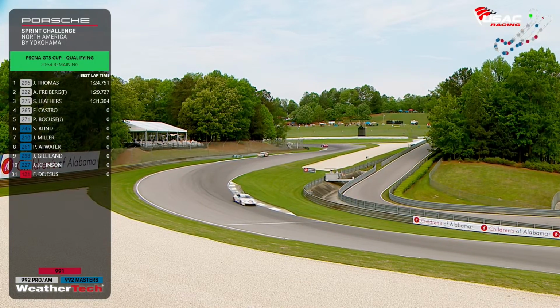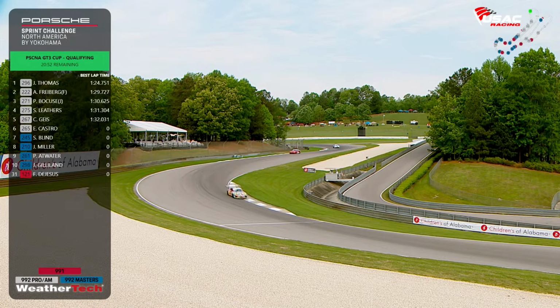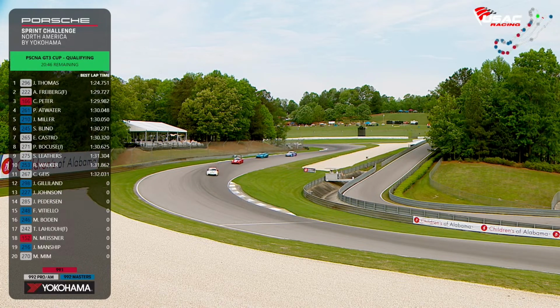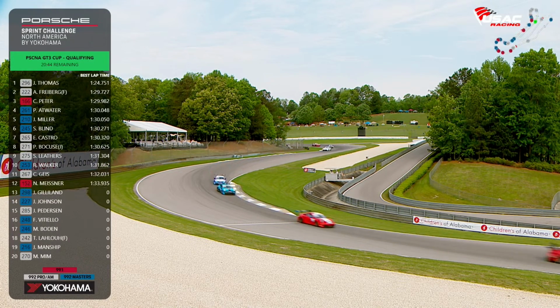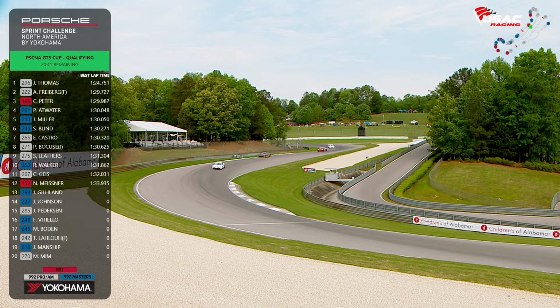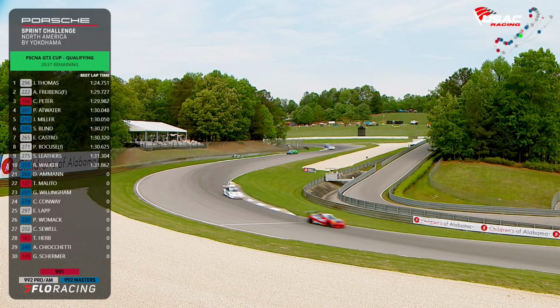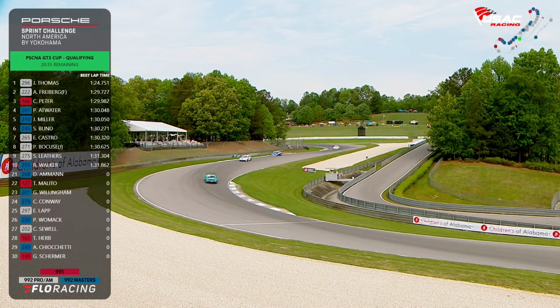We're getting a few now across the start-finish line as we speak. Oh, Jared Thomas is already breaking last year's time set by Riley Dickinson. Dickinson with a 24.888. Thomas, 24.751. Freiberg, second quick with a 29.727. Charlie Peter, look at him in the 991 class with a 29.9.